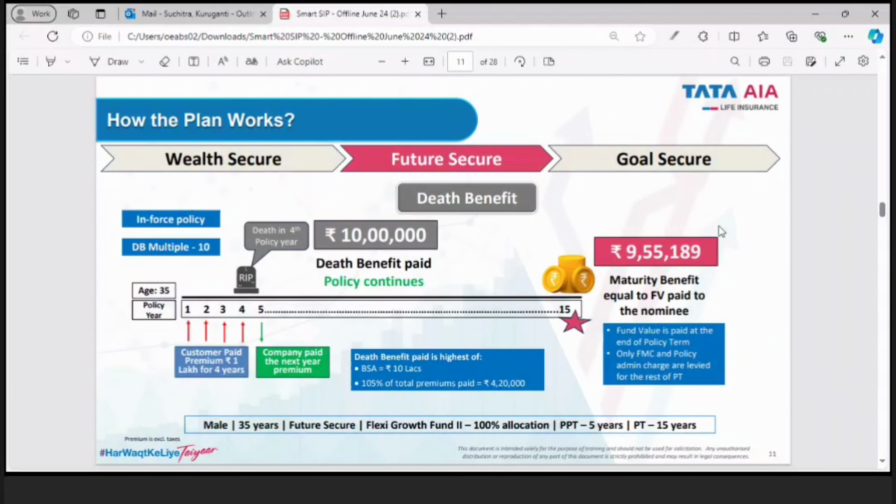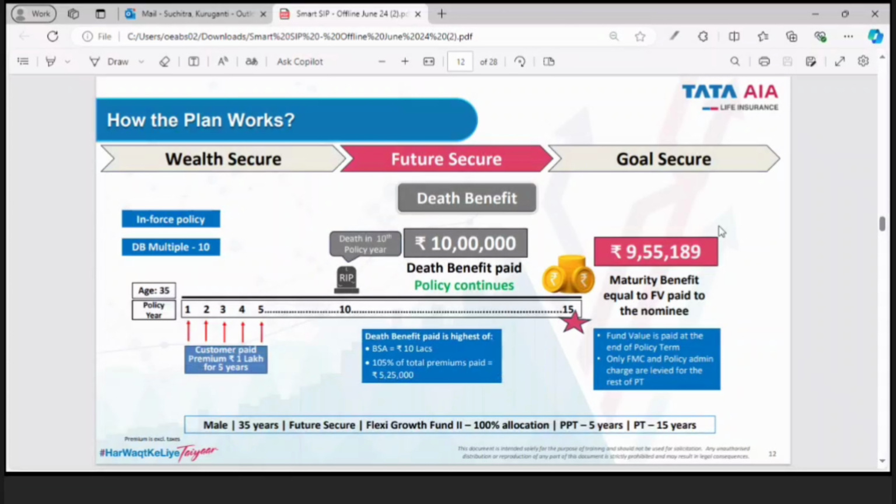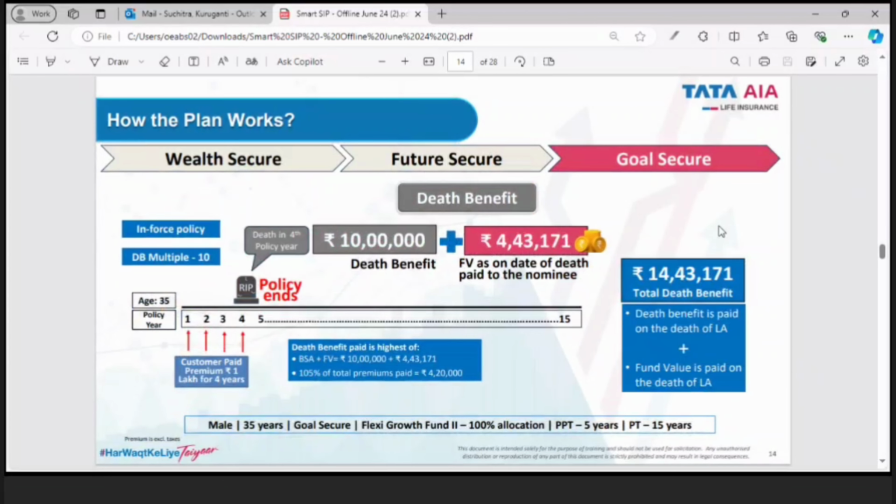Same if you go with Goal Secure, here the mortality charge will be a little on the higher side, because whenever he dies, the company has a sum at risk of 10 lakh rupees. So the company will keep on charging me mortality charges throughout these 15 years. Since the charge is higher, obviously the fund value will reduce and the returns will be lesser compared to the others.